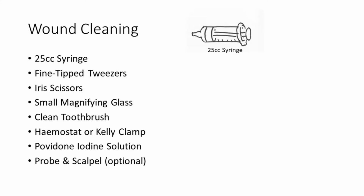Remember, early wound cleaning is essential. Early wound closure is not. So, you need to have trained to be able to clean wounds in the backcountry. The most necessary item is clean water. Not sterile, but drinking quality water.